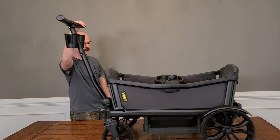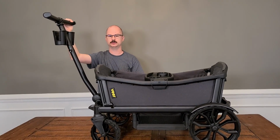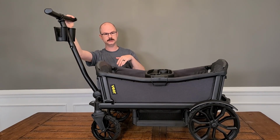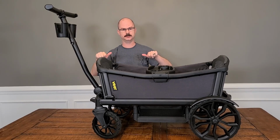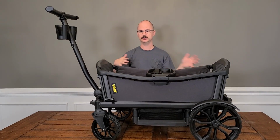You can also push the wagon. It's very comfortable to push. We did a little bit of a jog pushing it. It's really easy to control. You just got to remember the wheels are closer to you and your fixed wheels are further from you. So when you go to make a turn, minor adjustments are going to be bigger adjustments when you're moving that direction.